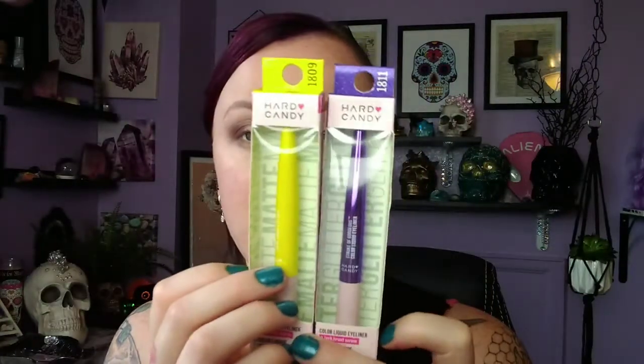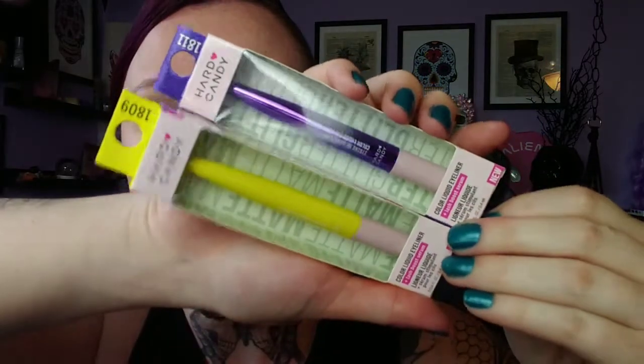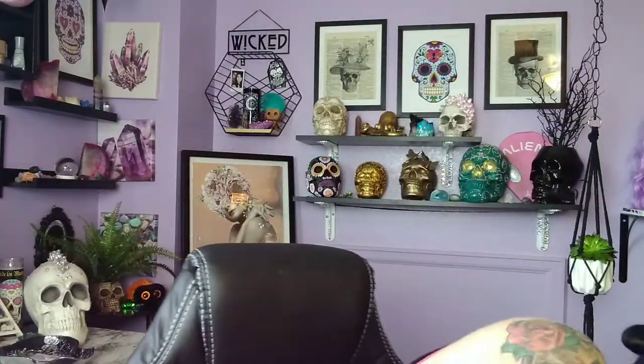Okay, so the two things I am excited to try out. Obviously, I'm only going to be using one of these today, but these are new from Hard Candy. It says new on it, but I've never seen these before. These are the Color Liquid Eyeliners, Lash Boost Serum inside, I guess. I got the shade Yellow It's Me and Royalty, which looks like a glittery kind of purple.